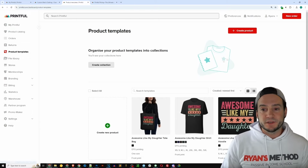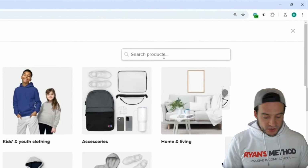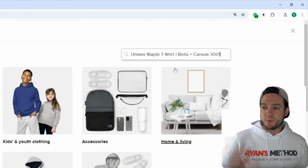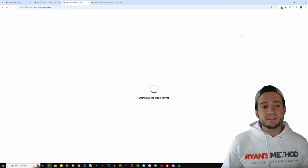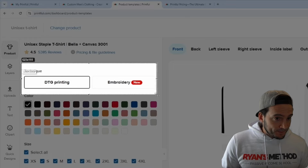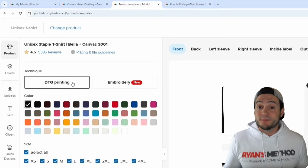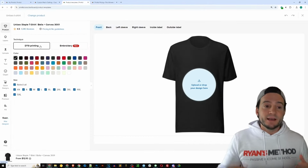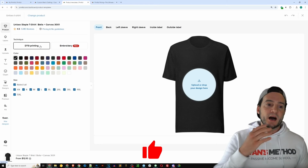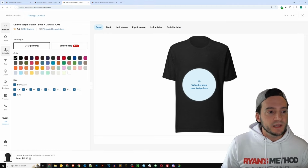So here in product templates, go ahead and click create product, select the product type that you want. We just talked about the Bella Canvas 3001. So I can go ahead into the search bar, type in 3001, and it pops right up. So now we get to see the Printful design maker, and we get to select, by the way, DTG or embroidery. Now, I actually mentioned DTG is probably better to start, and embroidery comes with some additional fees. I'm not trying to talk you out of embroidery, by the way. I sell a ton of embroidery myself, sometimes on t-shirts, but a lot of them on hats, as you'd kind of guess. But you can go ahead and then click uploads.